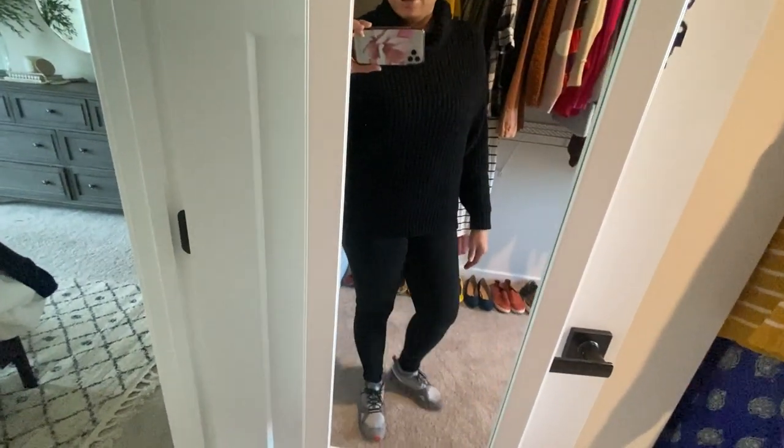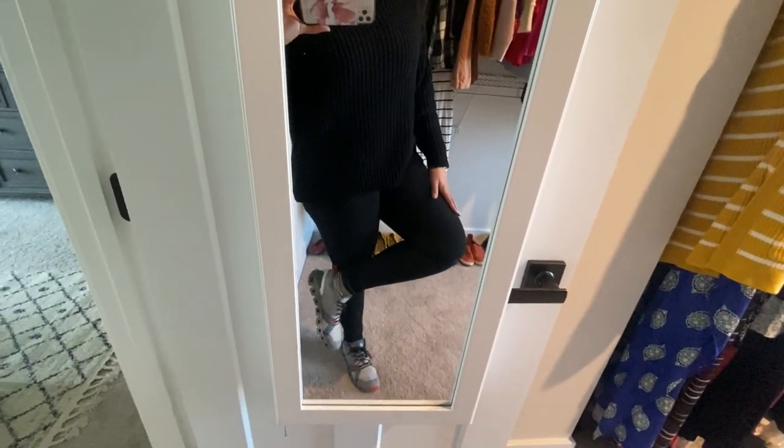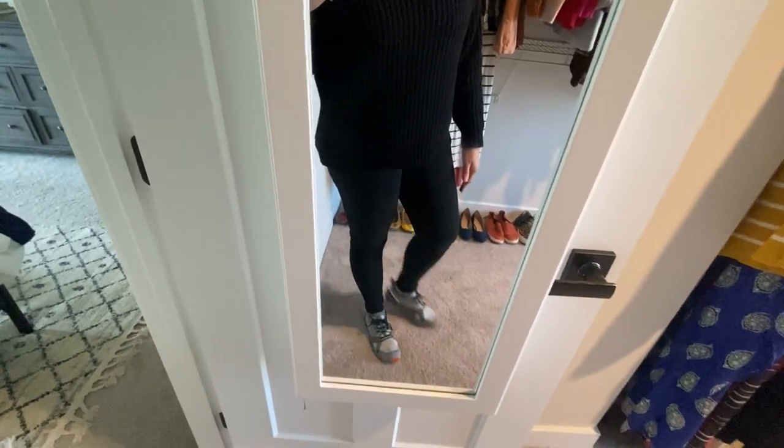These are by the brand On Cloud. I have one pair of these On Cloud sneakers already, and then I bought another pair. They are so comfortable, guys.